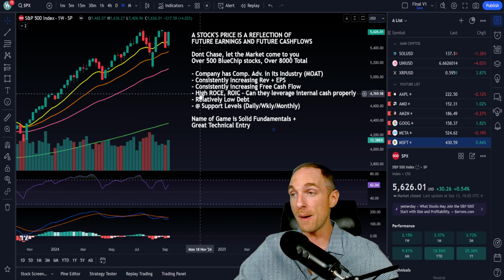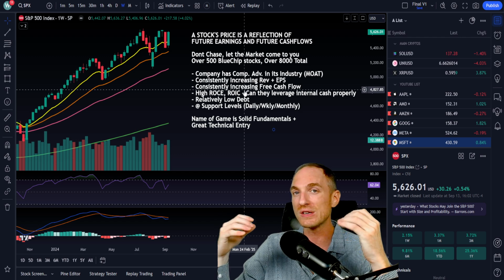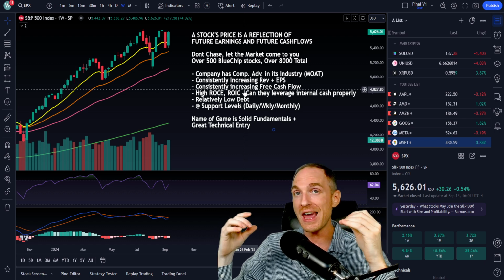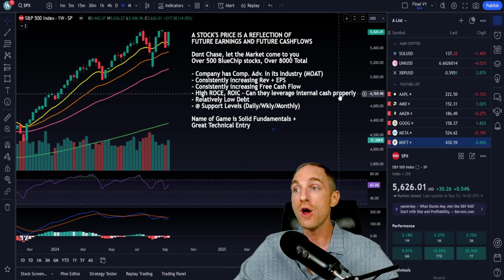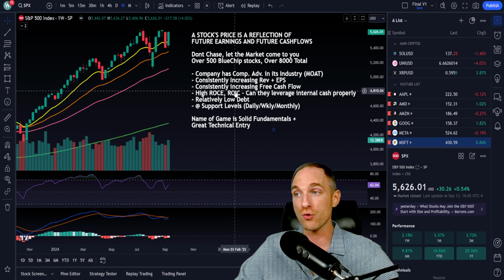Next, you want to target companies that have very high returns on capital employed or returns on invested capital. These are internal metrics, guys, of when a company receives money, either through its sales pipeline or through its investment channels. How well are they able to utilize that cash, right? Can they leverage the internal cash properly? Usually for high quality, high conviction companies, I look for over 15% in these two criterias.